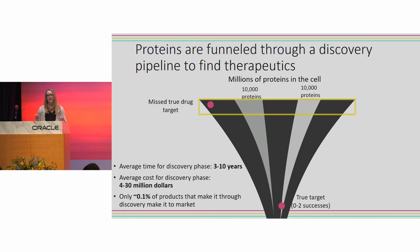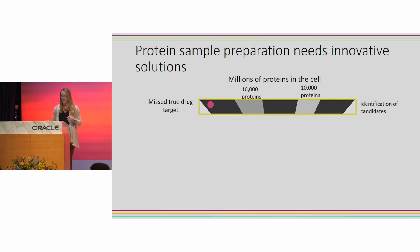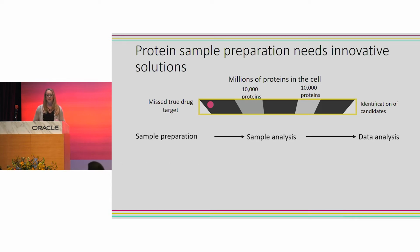So really the key to making this process better starts at the top of the funnel. How can we really get all 1 million of those proteins? And how can we get them into a clean sample that we can analyze very simply? And so in this area is really where you're identifying the candidates. And within this phase, there are really 3 main steps: sample preparation, sample analysis, and data analysis.